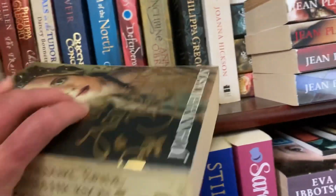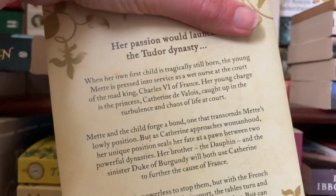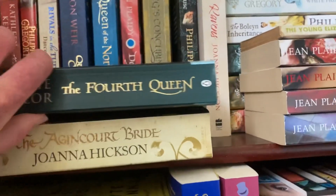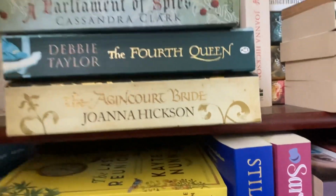And I've got another Edwin Called Queen. That is another Joanna Hickson book, and I know I love her books. And this is set in old King Charles of France, so that looks quite good. So this is my Tudor shelf done. I'm now going to put these back and get down to this.